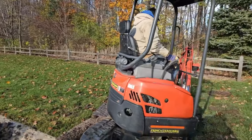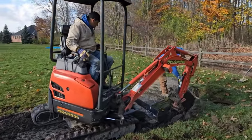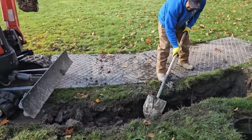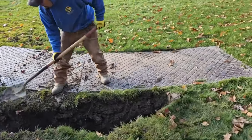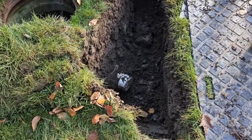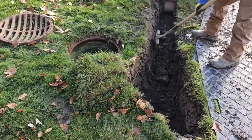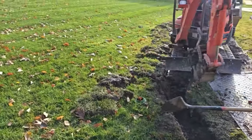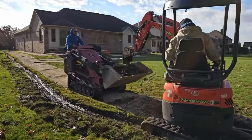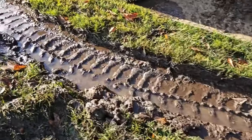We're going to dig out all the soil. We're going to replace it with pipe and stone. There's a sleeve on the storm drain. You can see it right there. The men dug down to the sleeve. That's where we'll tie our system. Just saturated.